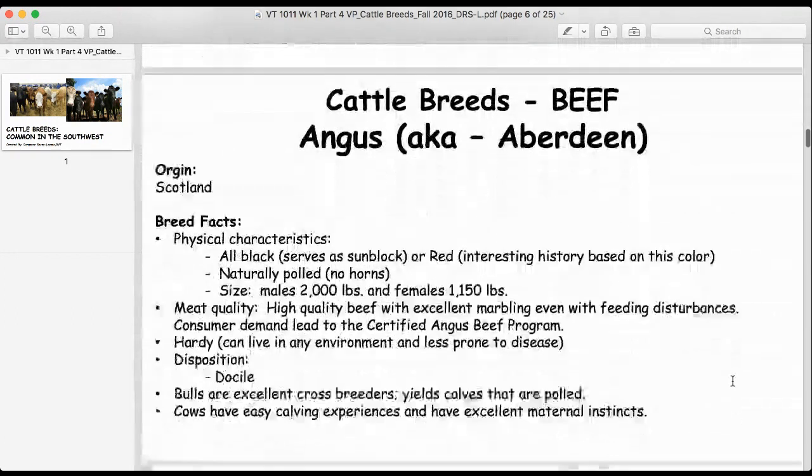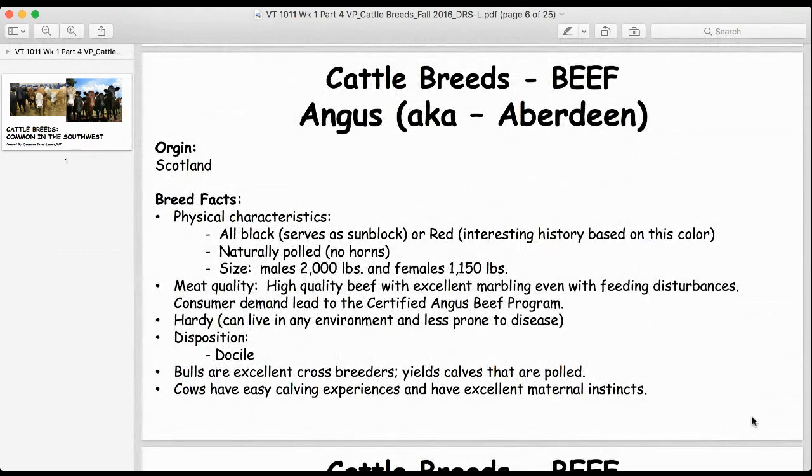So now we're going to wander into some specific breeds, both on the beef side and the dairy side, that you will need to know for this class in the quizzes and so forth, test elements. So we're going to start off by looking at beef breeds. In our cattle breeds, beef, the very first one is Angus, AKA, also known as, an Aberdeen.